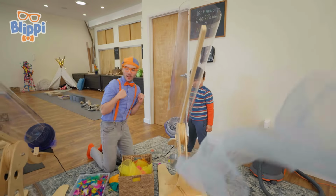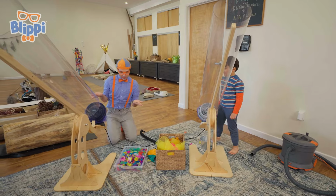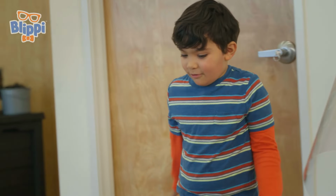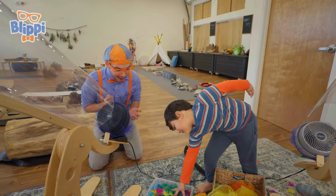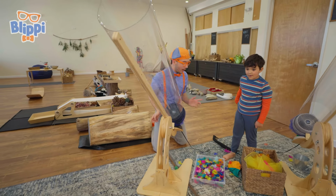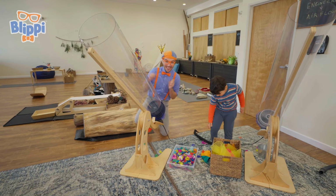Whoa! Oh, and Nishad, look, there's another cannon over here. Do I just turn it on? Yeah. Can you help me put a scarf in this one? Or you can do feathers. Oh, feathers? Can you show me? You can just get some feathers and then... Whoa! The feathers went everywhere. Hey, how about you put some feathers in and I'll go catch them. Okay, here we go.